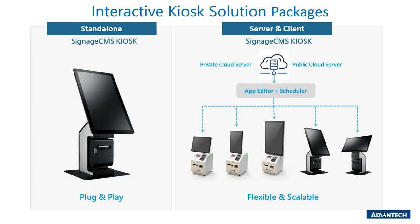I know most customers would like to know if the SignageCMS kiosk is able to run offline. Is it able to be installed on the cloud? What's the architecture of this solution? There are two types of packages that will satisfy your requirements. One of them is the standalone package. The SignageCMS kiosk software will be pre-installed on the kiosk you purchased. It doesn't need to connect to the internet. You could use it offline and create an app, then dispatch directly. Just plug and play. Your kiosk will run a special service for all of your customers.